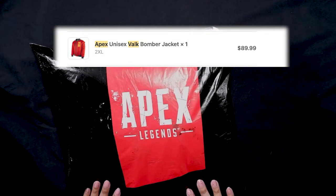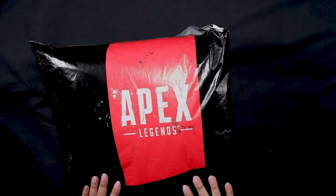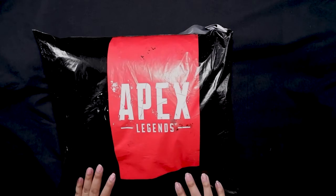but I think definitely it looks sweet. Limited edition item, had to grab it. So let's go ahead and open this sucker up.